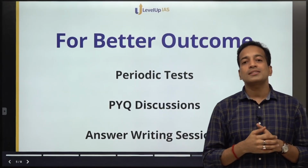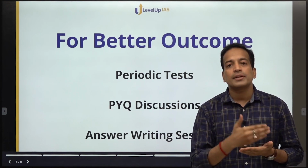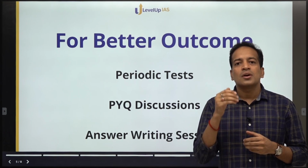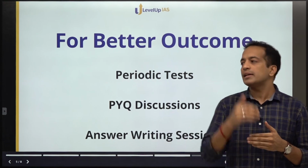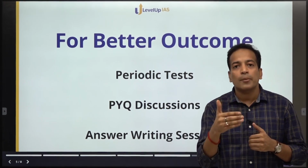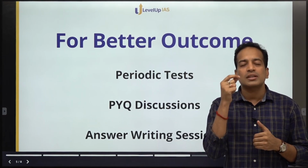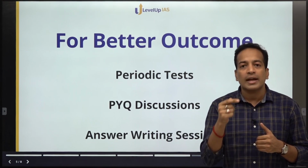But then what is the purpose of that understanding if it does not materialize in better marks in the mains? And ultimately mains is about answer writing. So the foundation course will have a detailed, elaborate program for improving your answer writing. The very first thing is the periodic test, so that you get a sense of competition and can assess yourself. Then PYQ discussions in the class, so that you understand the nature of the questions UPSC is asking and what you are expected to write.